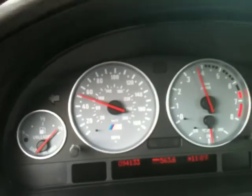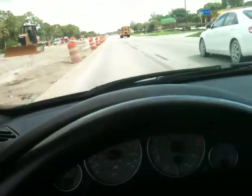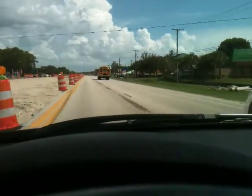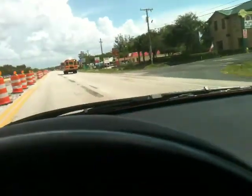Now I'm gonna slow down now because you can see in my side mirror back there, I got a cop rolling up on me. Very smooth. If you want to drive this car normal and just cruise it nice and easy, no problem. If you want to get on it and give it a little gas, this is the car right here. This car has incredible acceleration and amazing brakes.